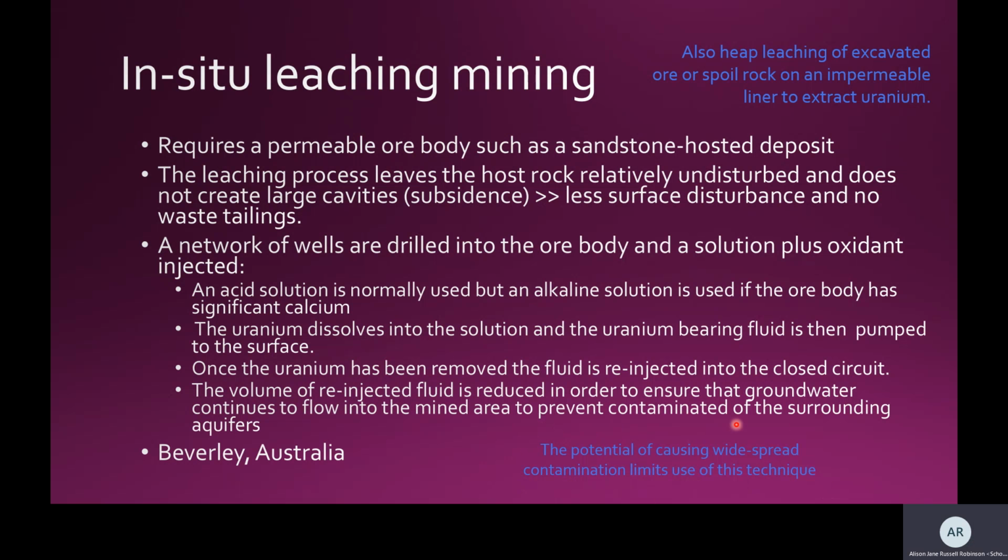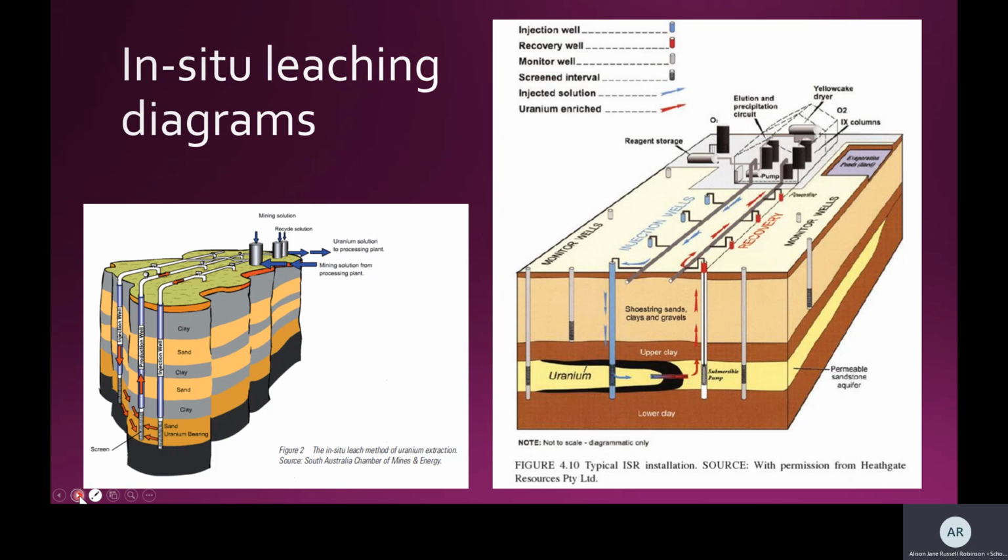There are some areas where it's not going to be a feasible technique, because you might have a strong environmental regulator who says, no, you're not doing it. So these are kind of diagrams to perhaps explain it a little bit better than I can. So let's have a look at this one on the right hand side.